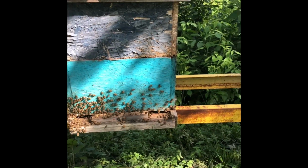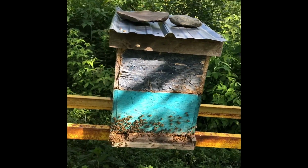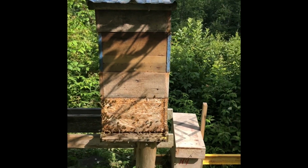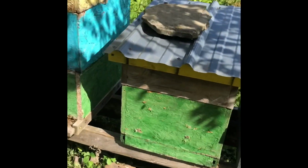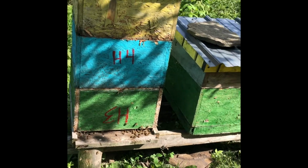These guys need more room. They're bursting at the seams. That was a split this spring. Here's another hive. This thing is just monstrous and packed to the gills. Another big one. These guys are doing good. Everybody's doing good this year.